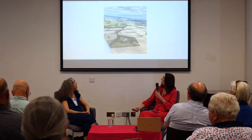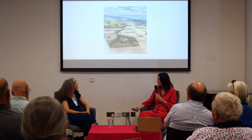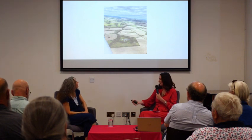So I think what we wanted to do was just to really start off, to set the scene and to invite you all into Sophie's world, which is a really magical, mystical place. And this first image here is of your home in Ryder Park. Can you just tell us a little bit about it?